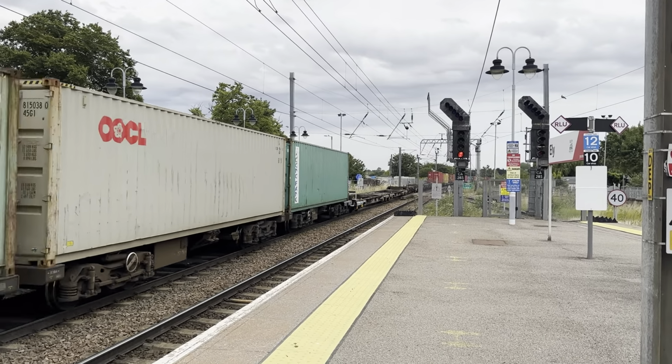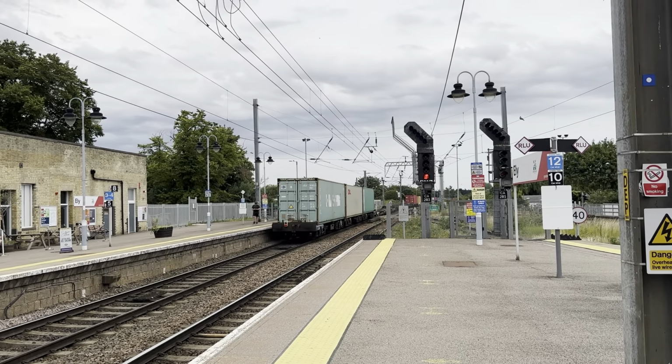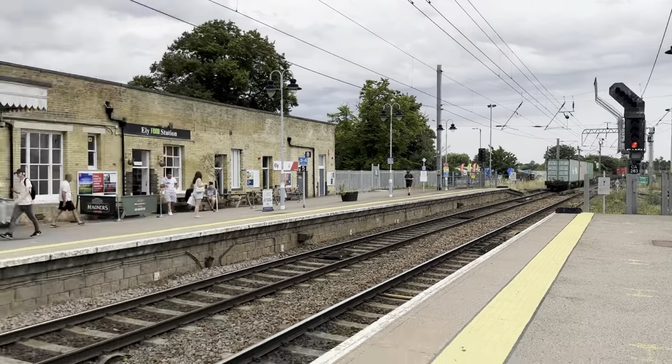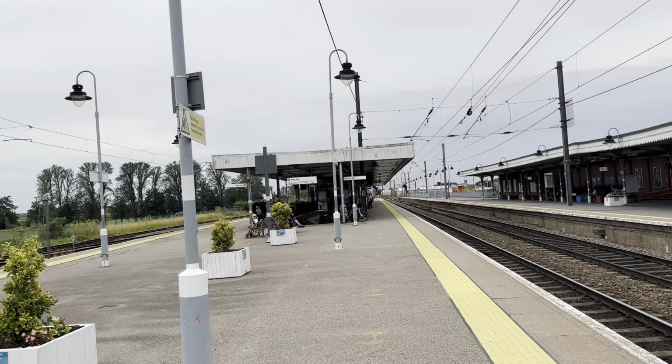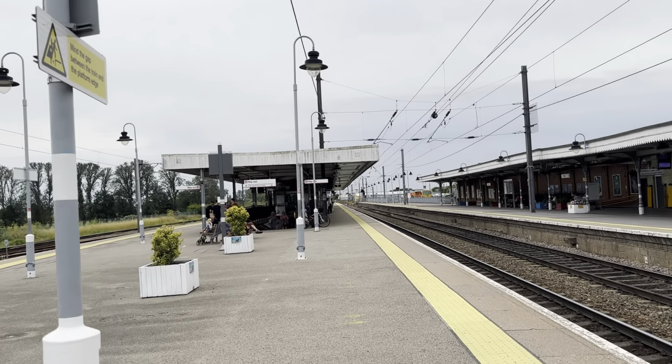Very fully loaded. GBRF officers there, but there you go. So today at Ely you'll be seeing services by Greater Anglia, CrossCountry, Eastman's Railway, Great Northern and freight as well.